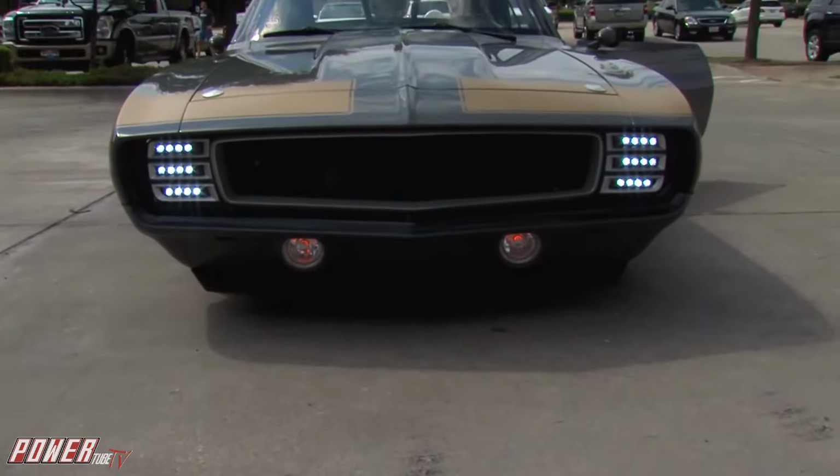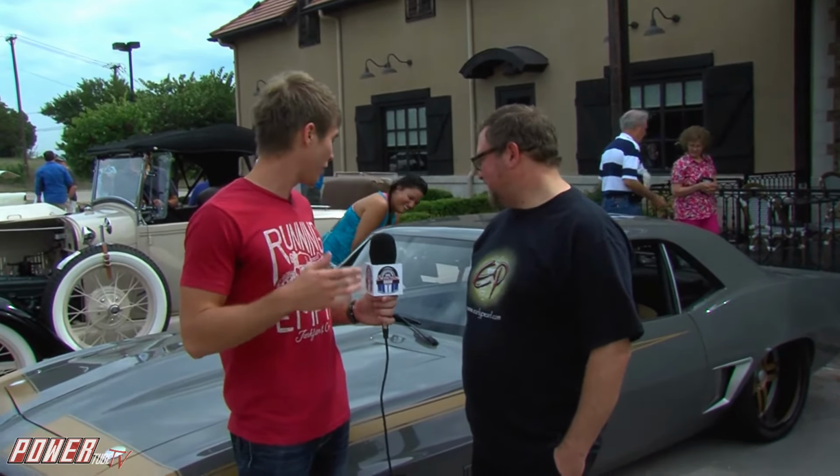All right, so we're here with Rob Wexler and the 2012 '69 Camaro, Mitch Henderson's design build. This thing is probably one of the craziest Camaros I've ever seen. Not gonna lie, I said that about the last '55 Chevy we did. But this one, I've never seen anything like it. I don't know exactly where to start, so give us a rundown on the car.